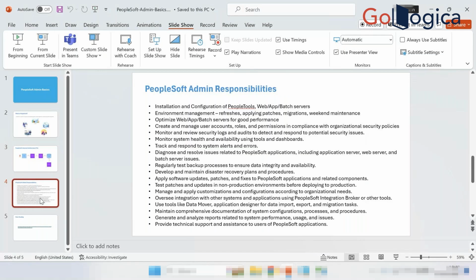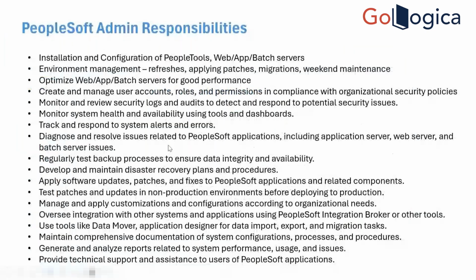So let's talk about the responsibilities of a PeopleSoft admin. The primary responsibility of a PeopleSoft admin is to set up a PeopleSoft application, which means you would install and configure all the components. Some examples are web, app, batch servers, but there are other components which you have to install and configure. That is the primary responsibility.